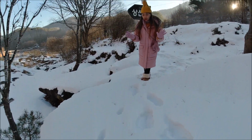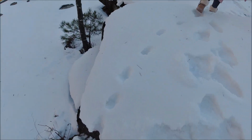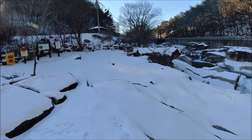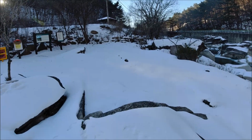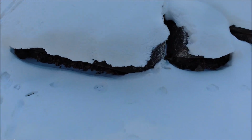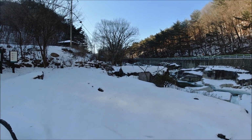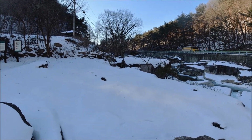These are not footprints of human, so we're guessing it's like reindeer. Alright, so from there all the way over there, we can see more tracks, the small footprints going all the way to that rock. I think it's over there. Maybe a reindeer or another kind of animal. But anyway.